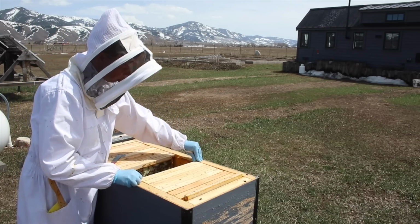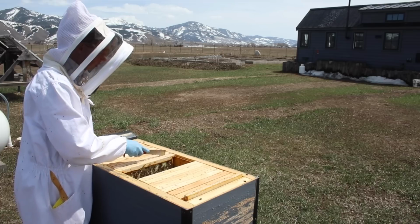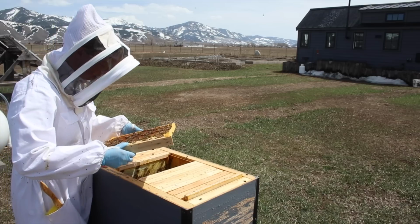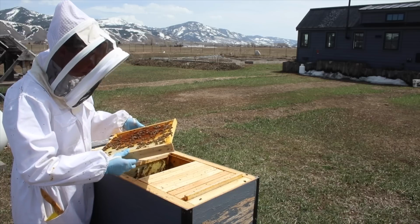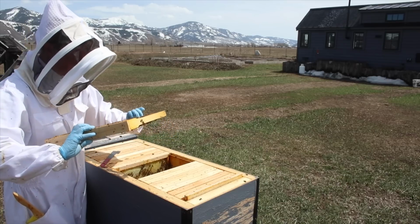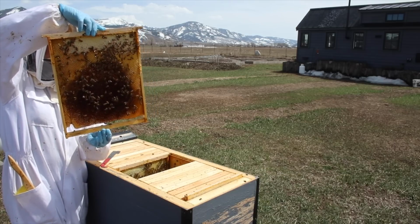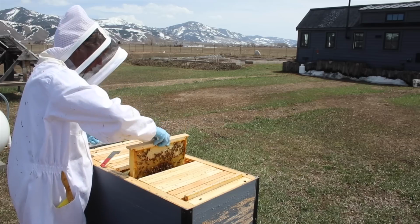So this hive is for sure going to have the resources, just looking at that one frame, to make it through the next week of weather. And I suspect if it started there, there's more. Yeah, this one doesn't feel empty either. Here we got a handful of eggs in the middle and lots of pollen, capped honey at the top, eggs in the middle there, capped honey and new nectar as well on both sides there. So that's looking really good.